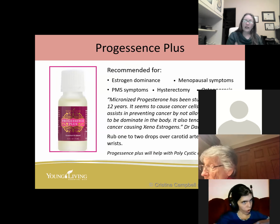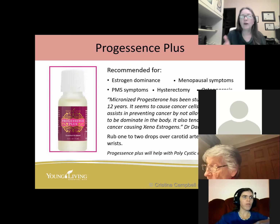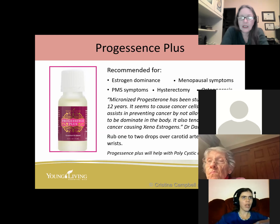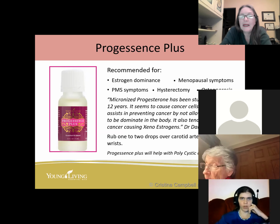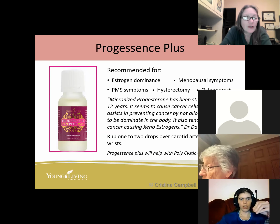It is recommended for estrogen dominance, for PMS symptoms, for menopausal symptoms, if you've had a hysterectomy or you've been diagnosed with osteoporosis. Micronized progesterone has been studied for over 12 years, and this is probably 12 years ago at least. So I would say 25 years. It seems to cause cancer cells to pop, and it assists in preventing cancer by not allowing estrogen to be dominant in the body. And it also tends to clean out cancer-causing xenoestrogens.